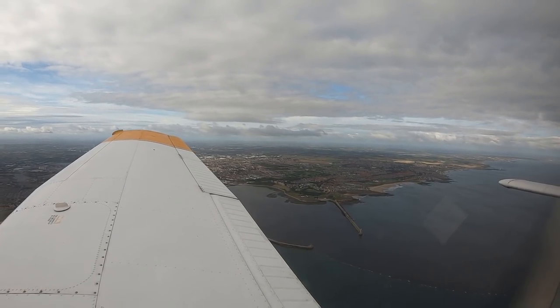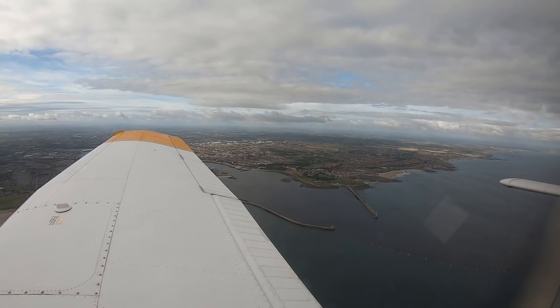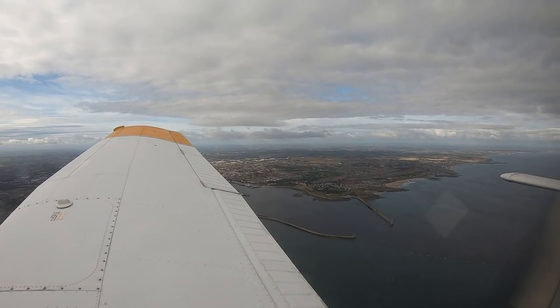I do want to climb a bit when we get further south, if we can, and if it remains this bumpy.